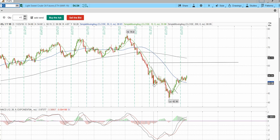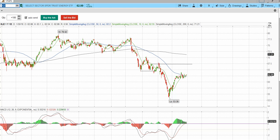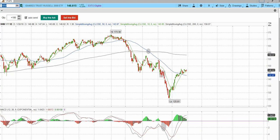Decent, this is the head, left shoulder, right shoulder. I think this thing gets to $60. So oil futures look pretty good. When we look at the ETF XLE, it's lagging, it has the witch hat bottom. We're not seeing any price strength confirmation. It's just falling asleep. We'll look at some stocks in that sector.